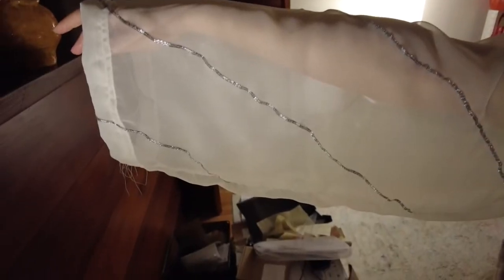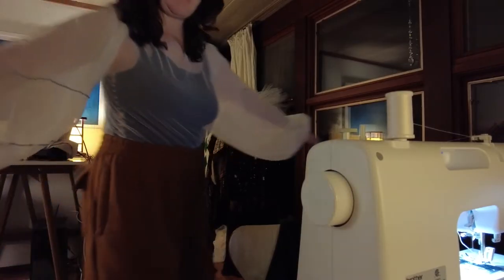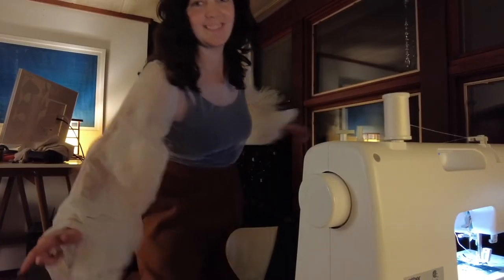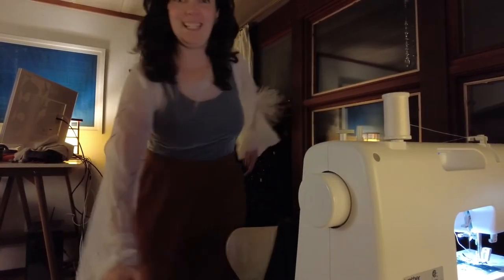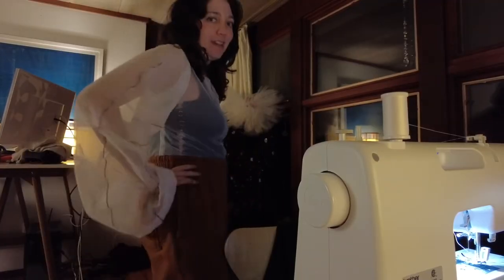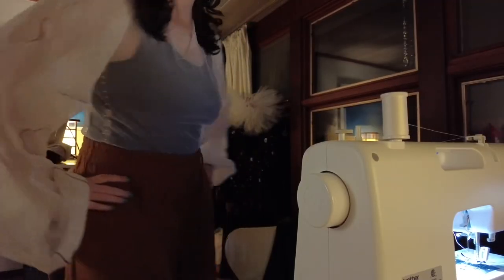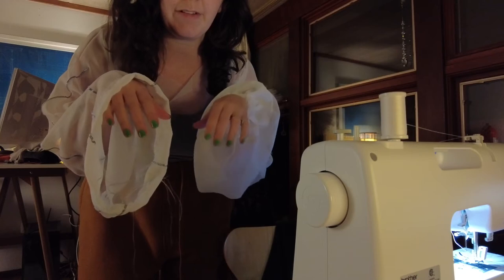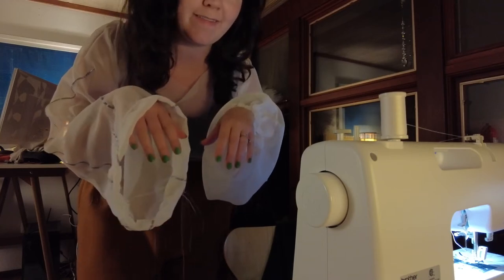Anyways, I really like how this shirt turned out, silver ribbon or not. I just want to wear it in the normal times and the clown times. Your girl's got sleeves. She's got sleeves for days and nights, because it's like 11:30 p.m. on a Thursday. Oh, it's actually midnight, so happy Friday. I'm gonna put elastic in this sleeve so it looks like this sleeve, and then I'm gonna go to bed.